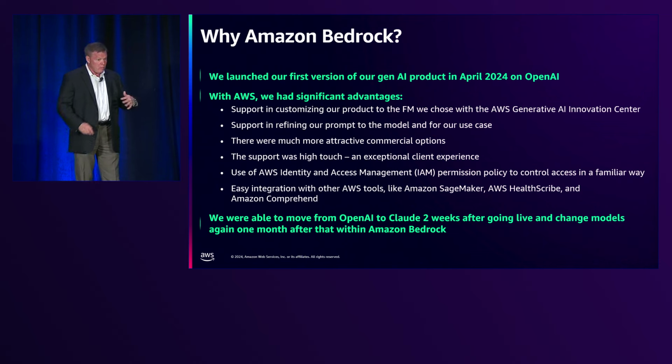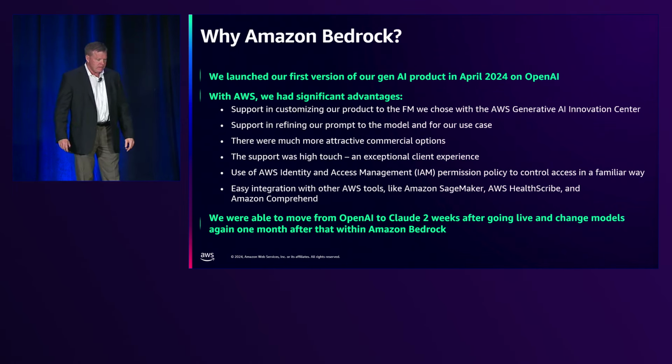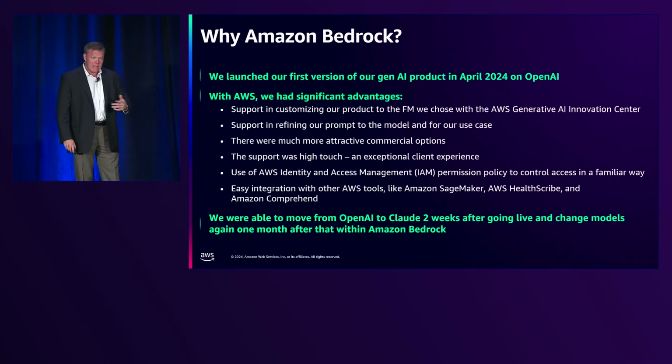They have much better commercials than OpenAI. It's quite expensive, to be frank. The support was very, very high touch. Our support team partner, Lavender is her name, I think she slept with her laptop right by her bed because I would email and I'd get a response 5 minutes later. I know who to talk to. So they really helped shepherd us through this entire effort to build the best product.